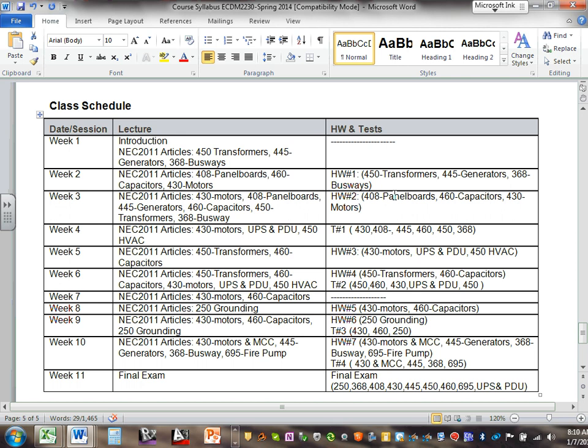We'll talk about Article 450 in terms of sizing transformers. We're going to go back and size transformers for lighting panels. Then we're going to talk about generator sizing, sizing feeders for generators, and we're going to talk about busways, 368. These are the numbers that you can see, guys, right in here.